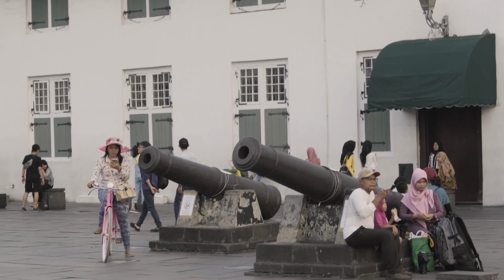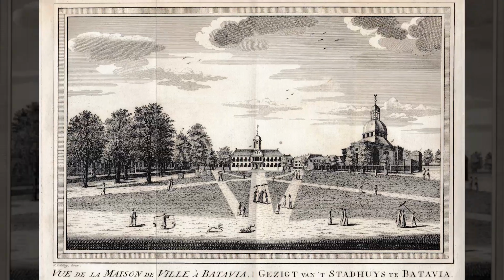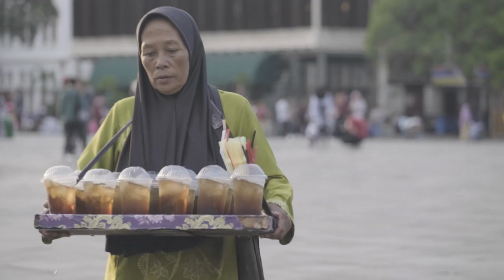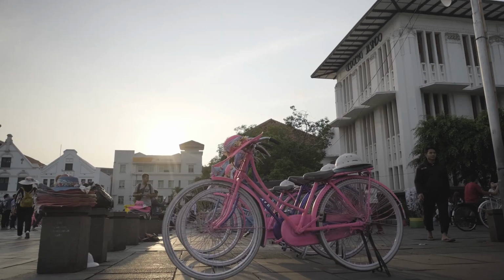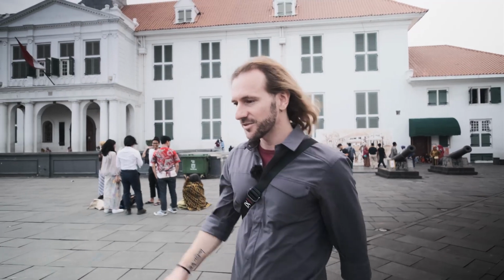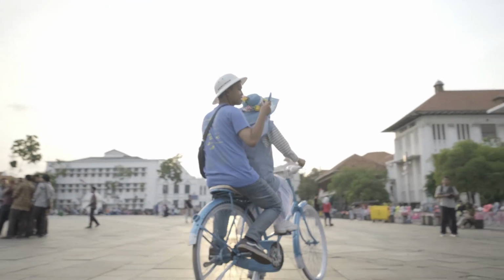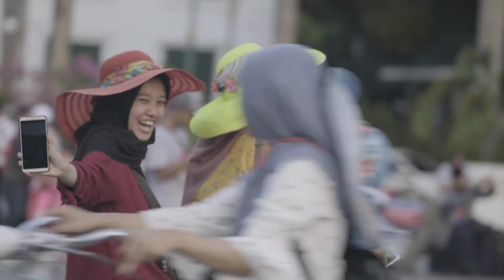One end features the Jakarta History Museum, which is housed in the original town hall of 17th century Batavia. There are also several cafes around the square, along with plenty of musicians and street vendors. But the most obvious and defining feature of the square are the bright neon bicycles. Dutchtown's pretty cool. It's a way that you can escape the city, and it's also 100% safe to rent and ride a bicycle. And not only that, you can get a really colorful hat. So they kind of embrace the Dutch culture and enjoy it.